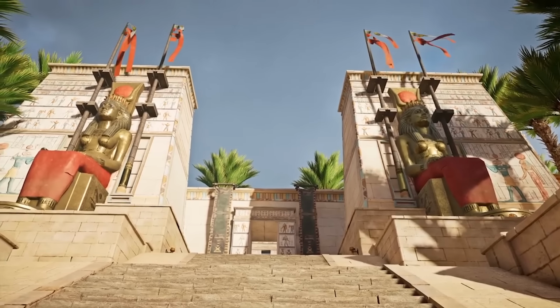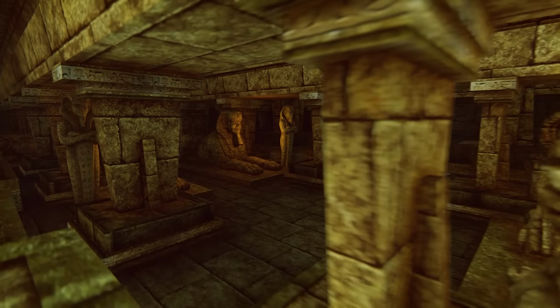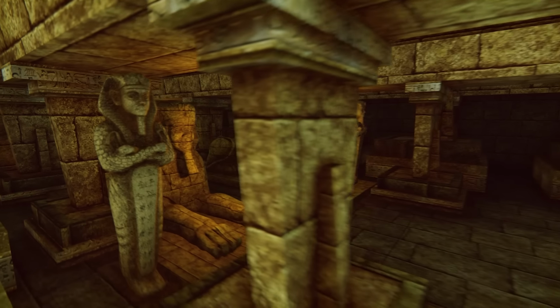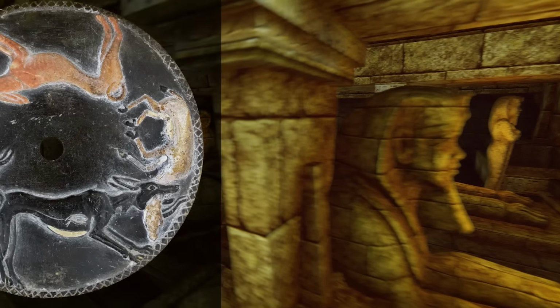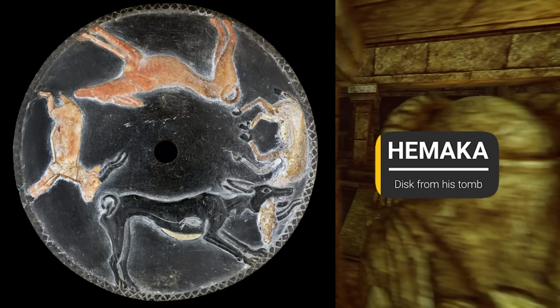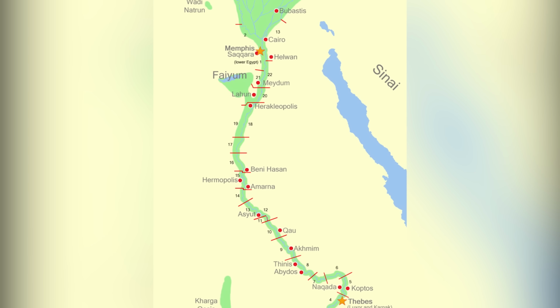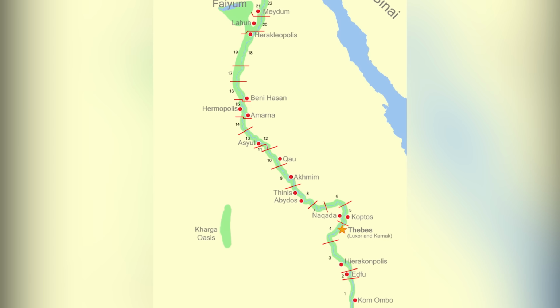Administration also became more sophisticated. We hear of high officials, like the Chancellor Khasekhemwy, who was interred in a grand mastaba tomb at Saqqara, filled with records and office equipment, including ink palettes and accountants' tokens. The state was likely divided into provinces or districts, later called nomes, each overseen by royal appointees.